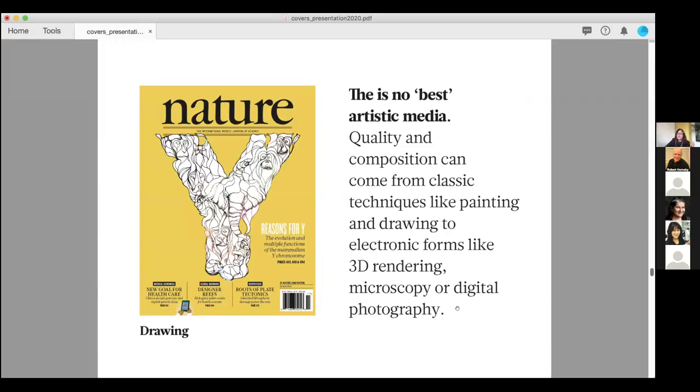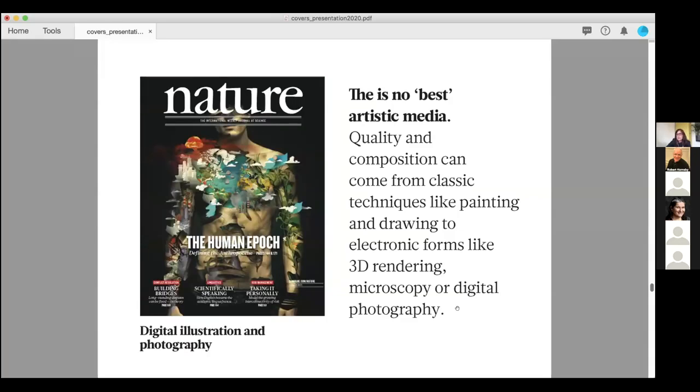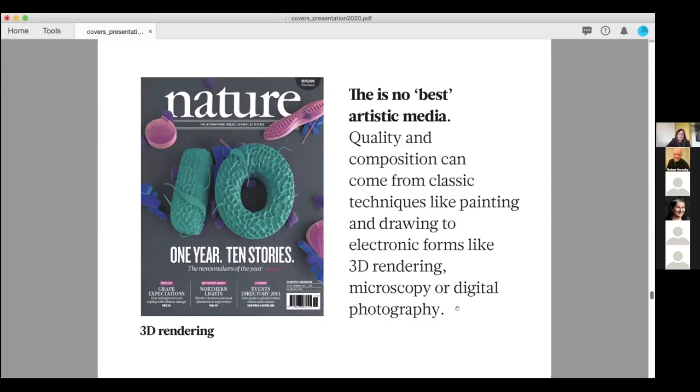But there is no best artistic media, and we accept all kinds, from classic painting and drawing to, I won't say more sophisticated, but different kinds of 3D rendering. And then there's also, as I'll go through, a recent cover that was based on cryo-EM, so really sophisticated microscopy, but is actually a watercolor work, which is really lovely. This is a photo illustration done in Photoshop, so no modeling really needed. It was just a beautiful illustration slash photo mashup.